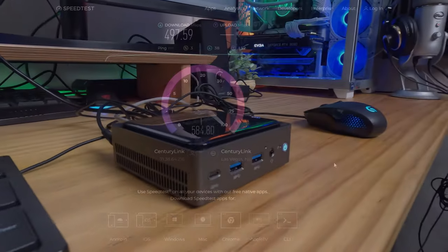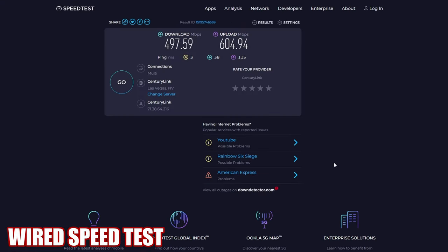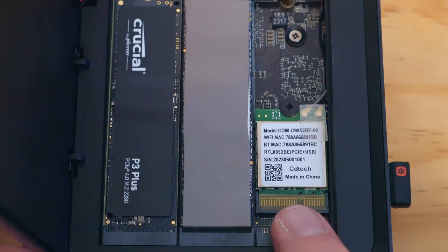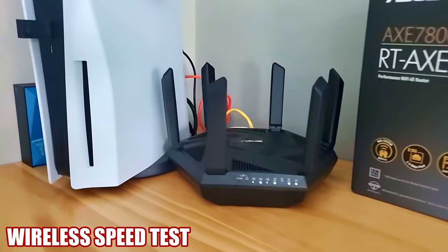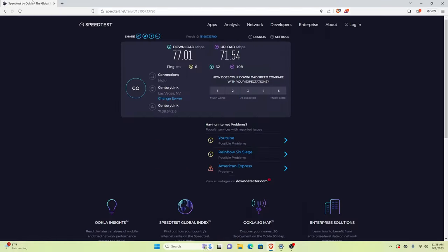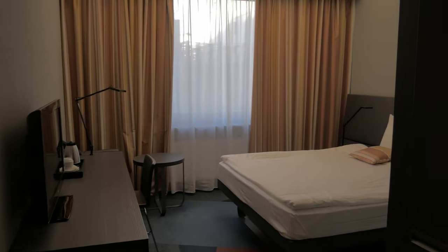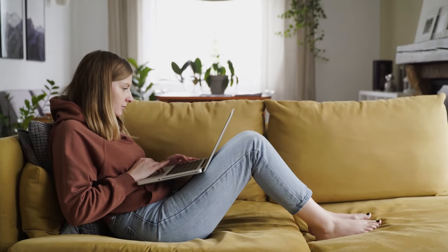We're going to do a wired speed test, and our speeds are pretty fast. Now we have 1 gig fiber from CenturyLink, so your speeds may vary. Now let's do a wireless speed test. Now these speeds aren't too bad, but they could be better. And we're about 80 to 85 feet from the router in a different room. And as always, use a wired connection when possible. However, when you're on the road at a hotel or Airbnb, you're most likely going to use a wireless connection.